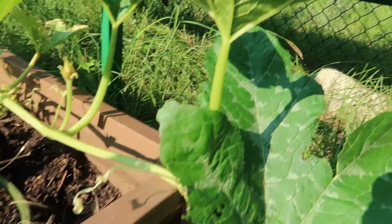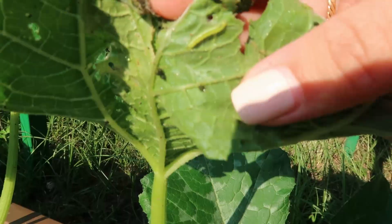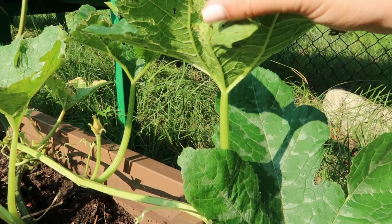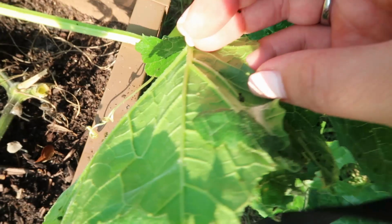Here's another little baby one. I don't know if you guys can see that. So if you notice, or let me try and point it out, what they're doing is they're curling themselves up in the leaf and then they're spinning a web. So if you see webbing or a curled side of the leaf, then that's a good way of saying, oh, there's probably something there.